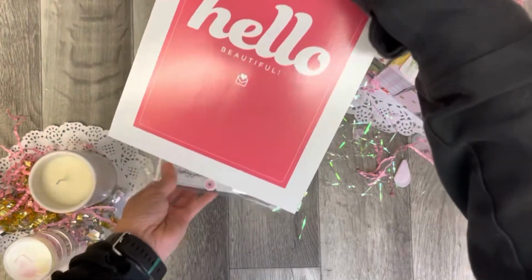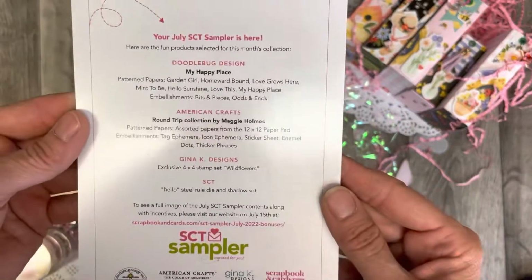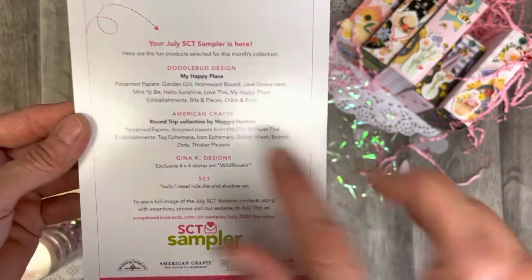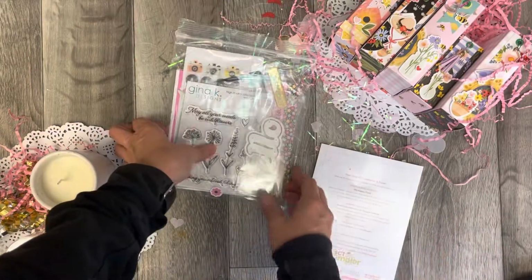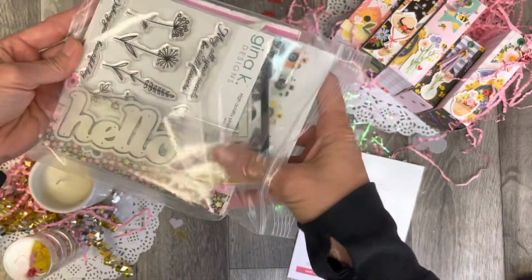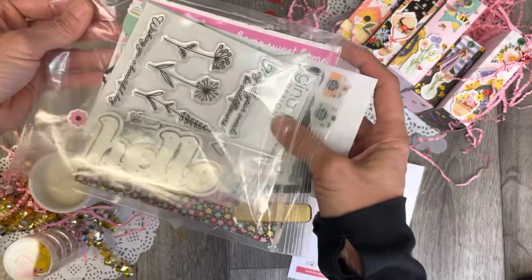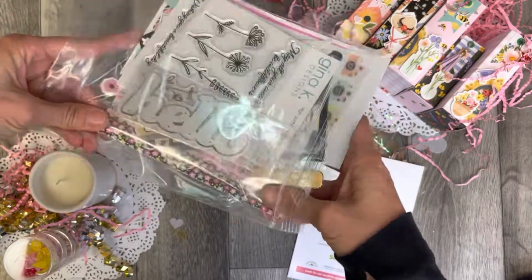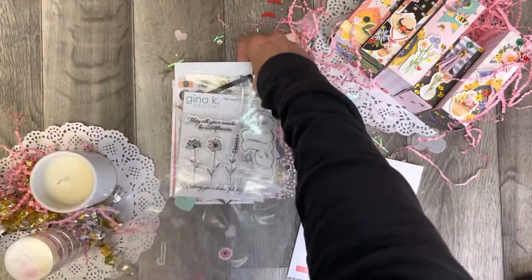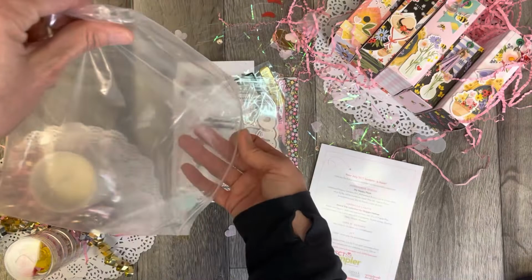I love the hello, beautiful. That is fantastic. So we have Doodlebug. Oh, and Maggie Holmes. Hooray. Now, I love Doodlebug as well. It's super cute. I'm surprised and excited to see Maggie Holmes in here. We've been receiving Doodlebug before, but not a lot of Maggie Holmes in the past, recently at least. So that is very exciting.